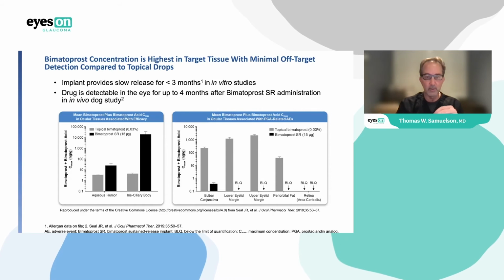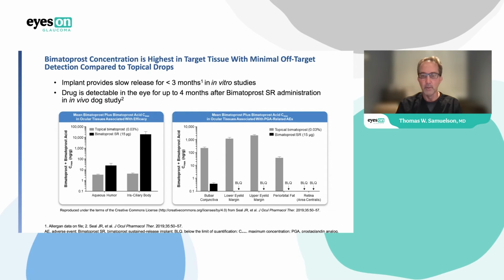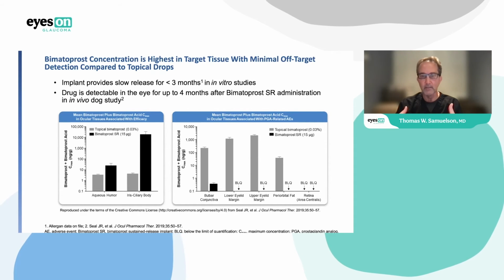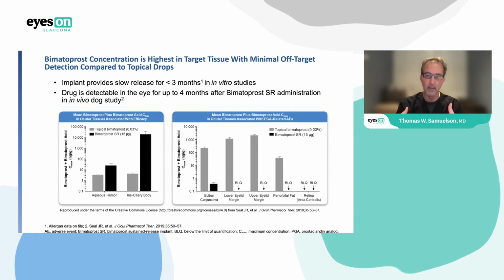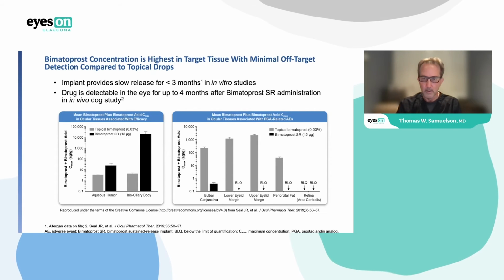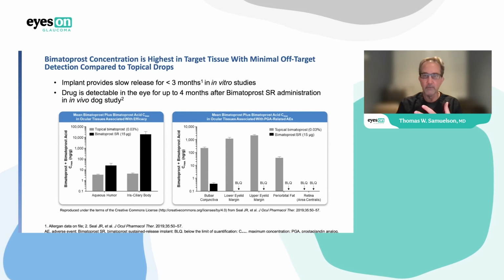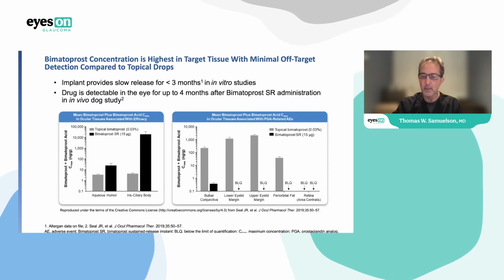So we get high levels in the ciliary body and aqueous humor, but then look at the graphic on the right. We have low levels in the bulbar conjunctiva, below detectable levels in the eyelid margin. We know that topical prostaglandins cause the lid periorbital fat atrophy. And so if we can reduce how much of the prostaglandin is on the surface of the eye, we're not going to get the conjunctival hyperemia, the corneal surface toxicity, the periorbital fat atrophy, all the things we're used to seeing with topical prostaglandins. So this is another interesting technology.